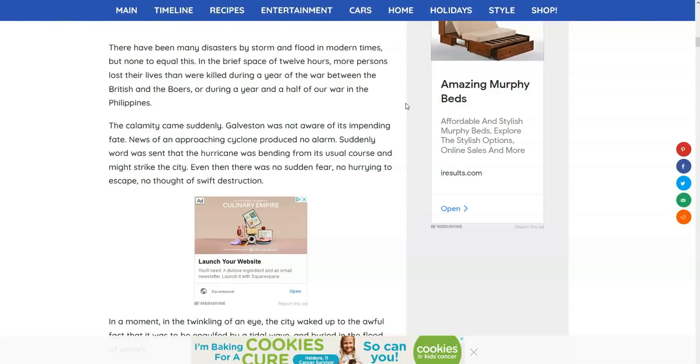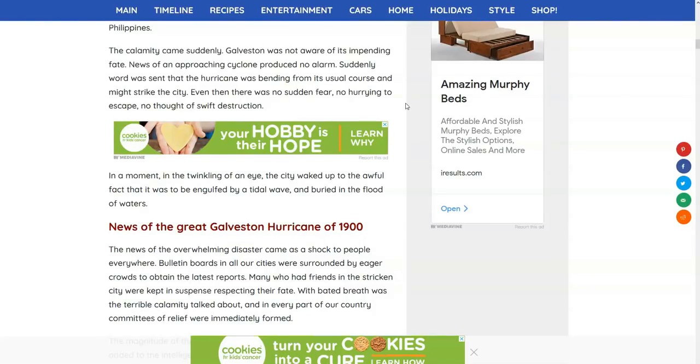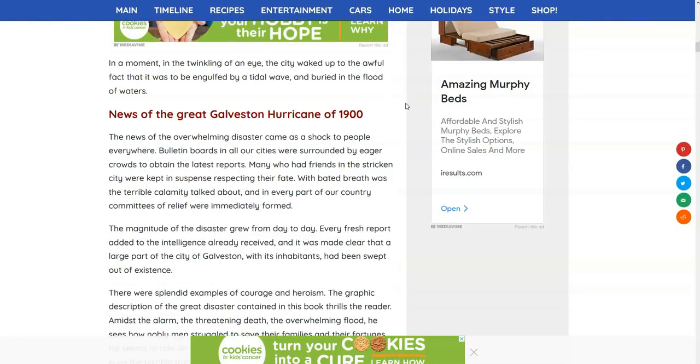Suddenly word was sent that the hurricane was bending from its usual course and may strike the city. Even then there was no sudden fear, no hurrying to escape, no thought of swift destruction. In a moment, in the twinkling of an eye, the city woke up to an awful fact that it was to be engulfed by a tidal wave and buried in the flood of waters.